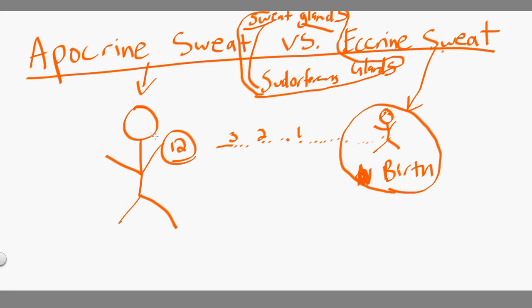And some of those glands are in the chest area, definitely in the armpits. That's why you see little boys start to smell, because these apocrine sweat glands have started to fire up. Why? Because the apocrine sweat glands start from puberty. That is the difference. Apocrine sweat glands start at puberty. Eccrine sweat glands start at birth. Now, there are moments, now that this person is 12 years old, where both of these will be firing off at the same time.